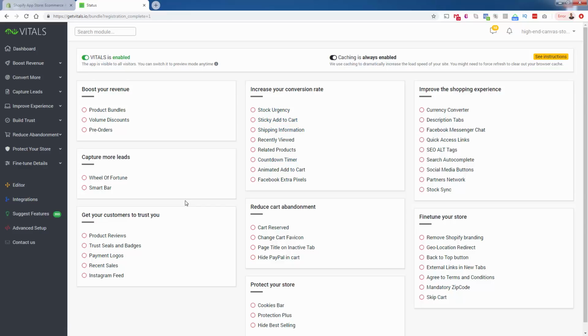We're going to go over a bunch of these and get them set up in here, but this is basically the overview of everything that you could do. You see all the different categories: fine-tune your store, improve the shopping experience, reduce cart abandonment, protect your store, increase your conversion rate, increase trust. If you've been following me for any amount of time, you know how important each of these features is. So let's just jump into it.